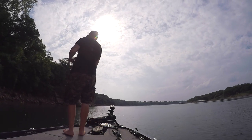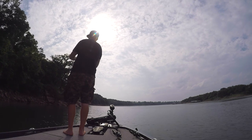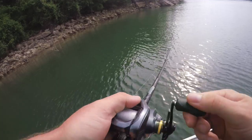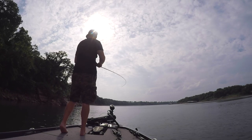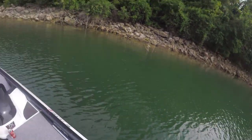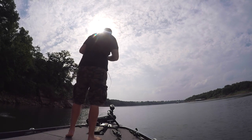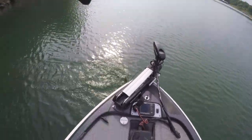There was a bite. A couple nibbles here, but no committers. There's one. Hit it as soon as it hit the water. No, it's a tree. No, it's a fish. Hit it as soon as it hit the water, dude. He smoked it. And then he went into the tree for a second. It's a quad.